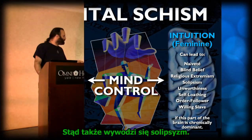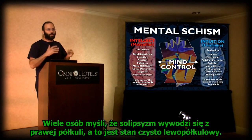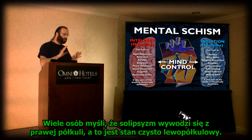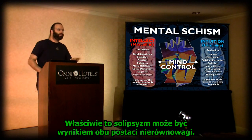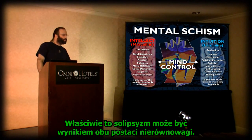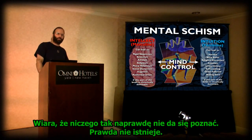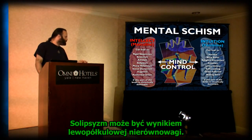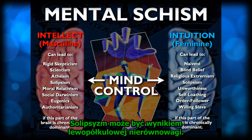From there you get things like solipsism. People will say, well, isn't solipsism purely right brain? And I say no, it is left brain imbalance as well. Solipsism can be generated from both forms of imbalance, of believing nothing can actually be known. There is no truth. Truth is a dirty word to many left brain individuals, you'll note. So solipsism plays into left brain imbalance as well.